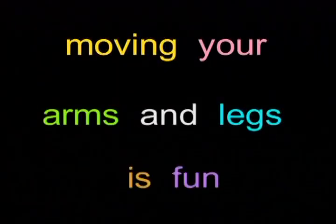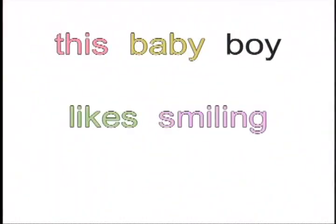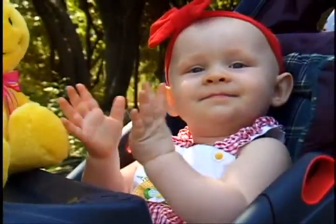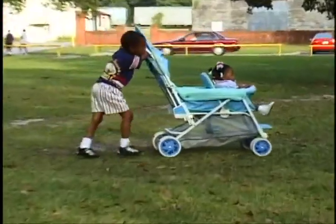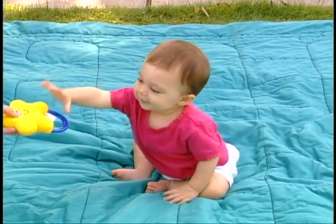Moving your arms and legs is fun. This baby boy likes smiling at everyone. Lauren loves to clap. Michaela can roll over from her back. Janella enjoys going for a ride. Look at Lauren now. She will hide. Michaela is reaching for the toy. And Brenton drinks from his bottle with joy.